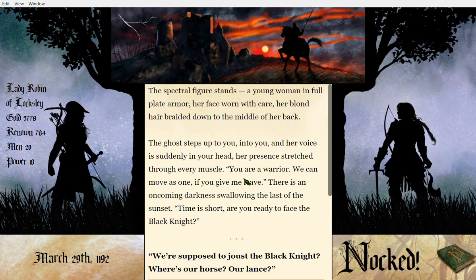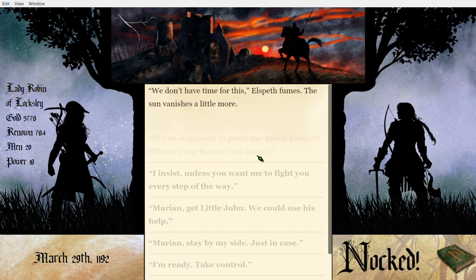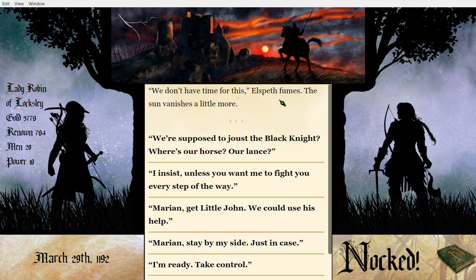The ghost steps up to you, into you, and her voice is suddenly in your head, her presence stretched through every muscle. "You're a warrior. We can move as one if you give me leave. There is an oncoming darkness swallowing the last of the sunset. Time is short. Are you ready to face the Black Knight?" "You sacked Camelot. Why? You were a knight of the Round Table." "We don't have time for this." Elspeth fumes. The sun vanishes a little more.